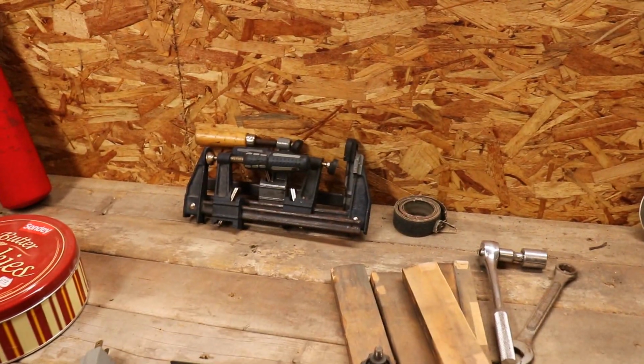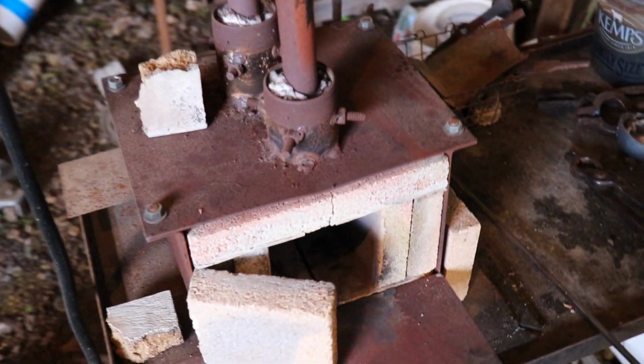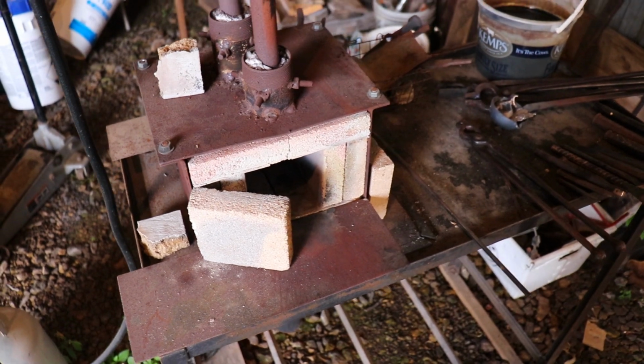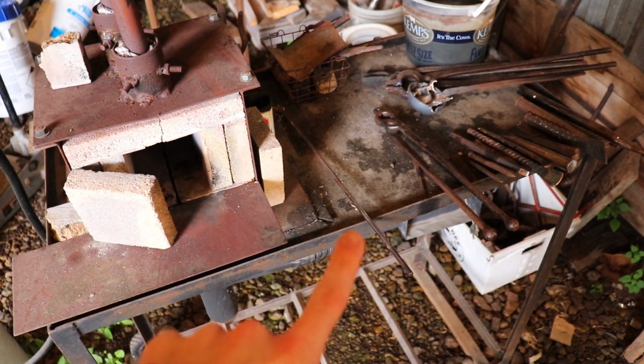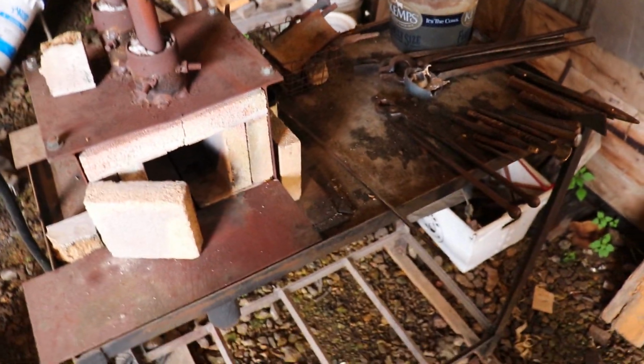These clamps, I did buy those new, and those ones right there. The steel for the forge, that is new. Bought that all new. And for my coal forge, because I got my propane forge, I don't use that much anymore. I haven't used it for over a year easily. You all know that's not new.